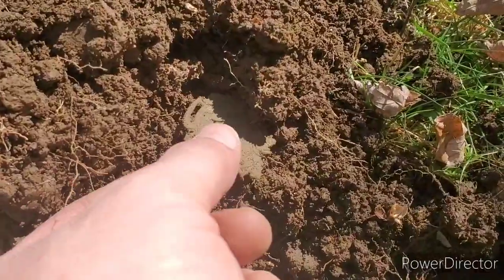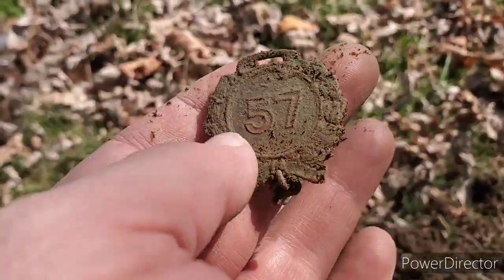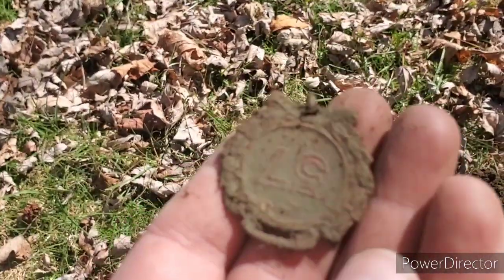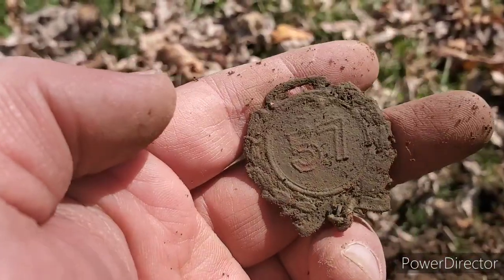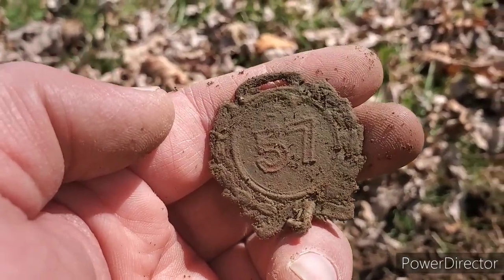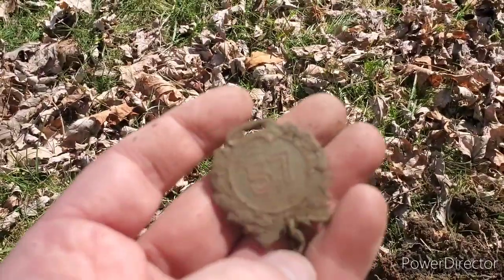It's pretty cool. Looks like an old watch fob. And it's got the number 57 on it. Looks like there was something else that attached to it there. But pretty cool relic. So we're going to be here for a little bit. Hopefully pull a few silver coins and see what happens. But all right, we will get back to you if we find something else.